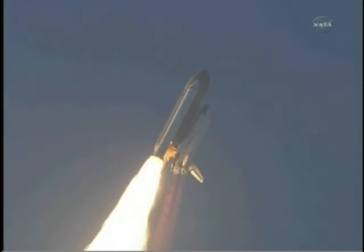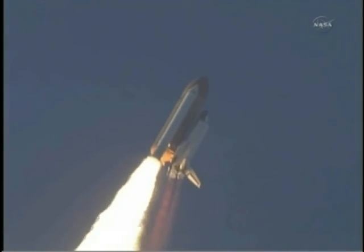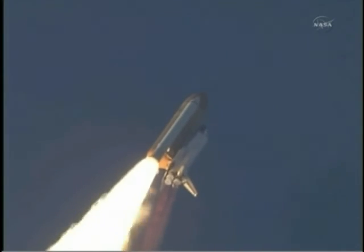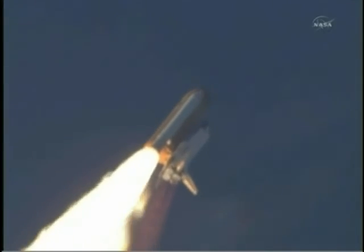Roger, Discovery. This is Mission Control Houston. The Space Shuttle now rolling over onto its back for the 8.5-minute ride into orbit. Discovery now making one last reach for the stars.